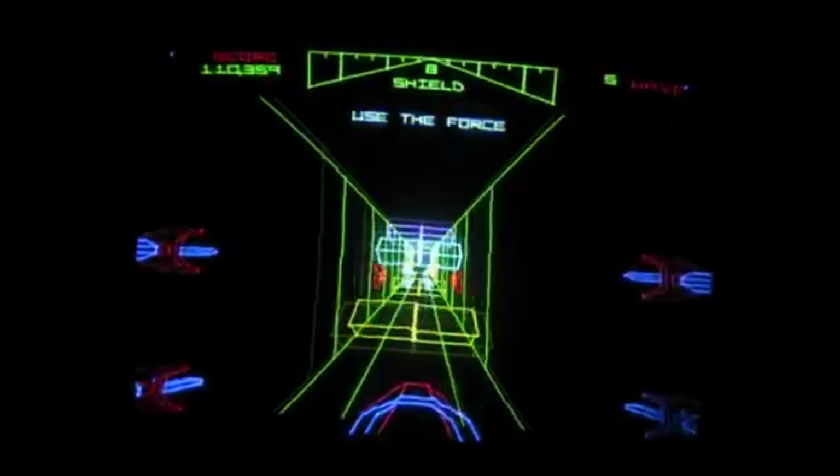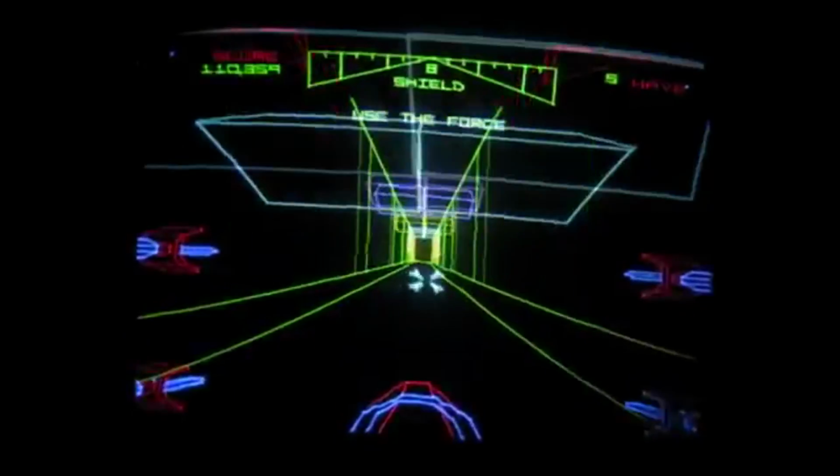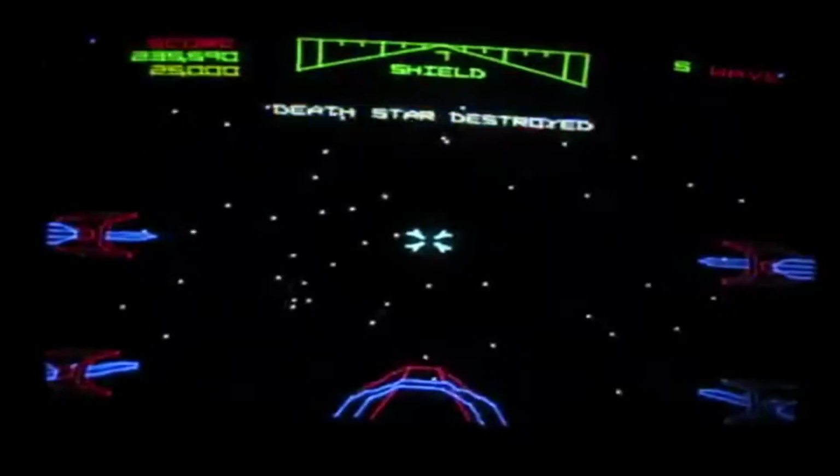There were 2 versions of the machines created, a stand-up and a sit-down version, however they both utilise the rotary flight-style controls. Beating the game gives you a glorious 80's rendition of the Death Star's explosion scene, before starting you right back at the beginning of the game on a harder level.